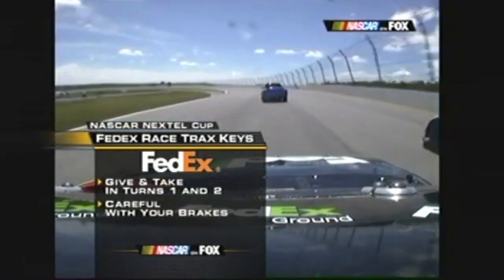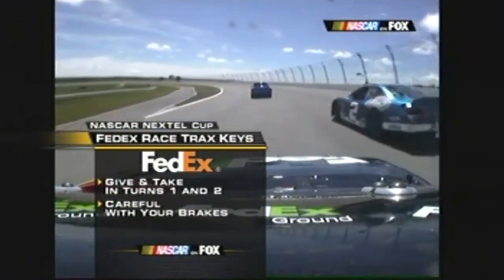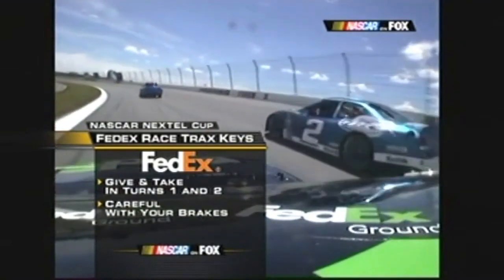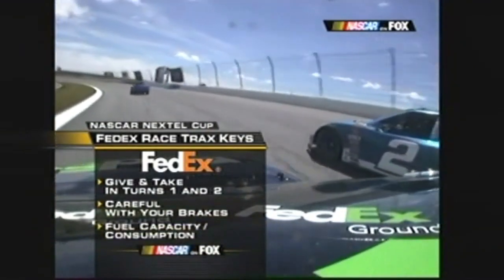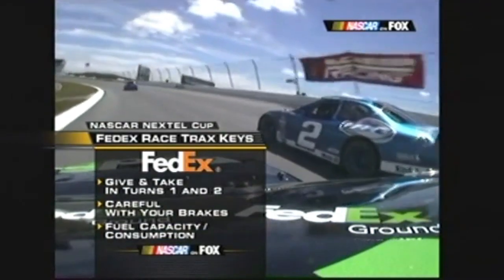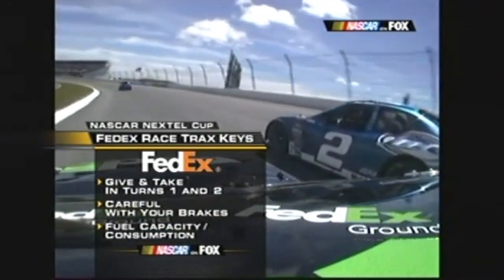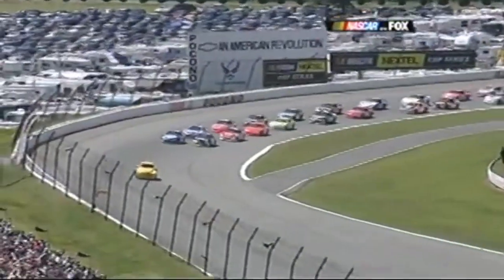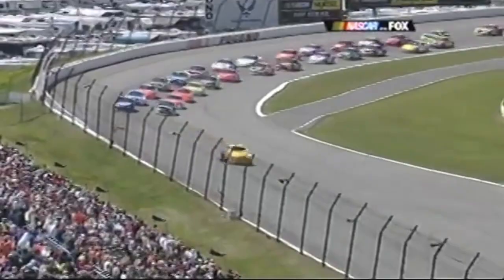Careful with your brakes. You heard DW talking to ride and drive. No downshifting getting into the corner. We saw a lot of cars last year get in trouble with their brakes. And now that Hammond's not a crew chief, we don't have to worry about fuel capacity, but you do have to worry about fuel consumption. This race can be won on fuel strategy.